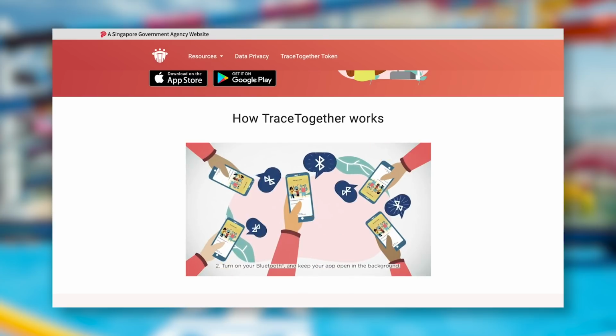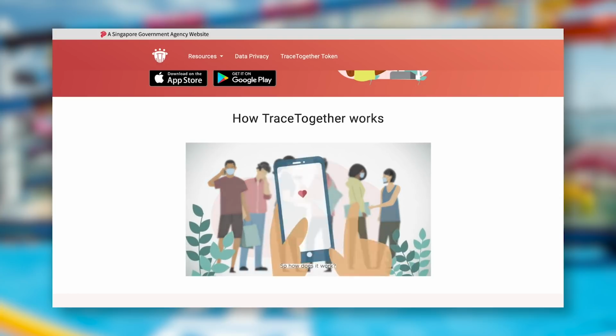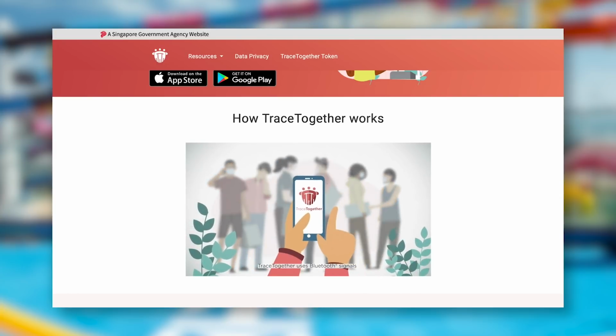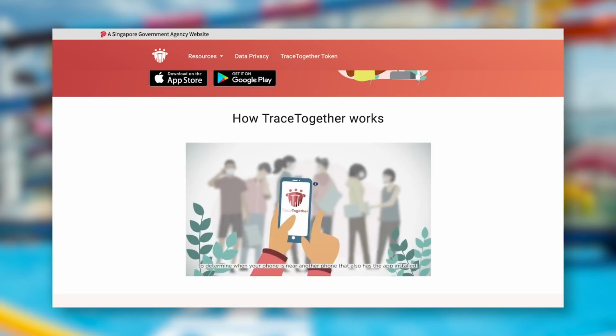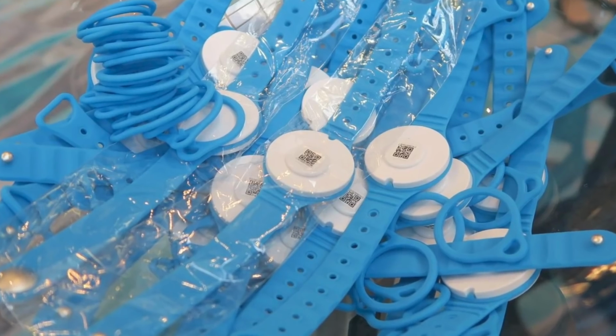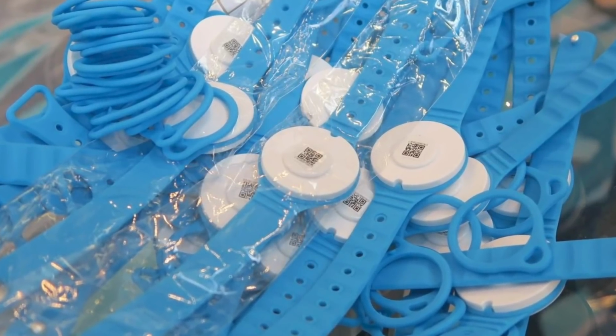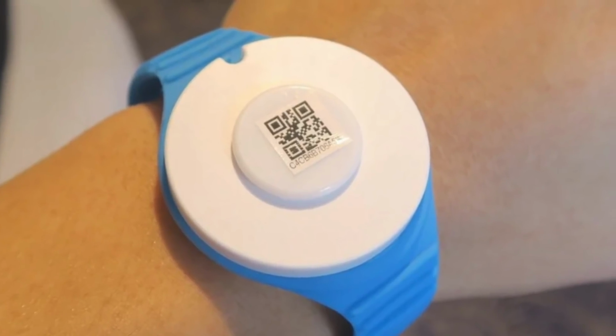TraceTogether is a digital system that the government of Singapore has implemented to allow for better contact tracing in response to COVID-19. The system was initially made up of the app by the same name and was later supplemented by a physical token. In addition, guests are provided something called a tracelet, which is a wearable piece of technology which will assist in contact tracing on board the ship.